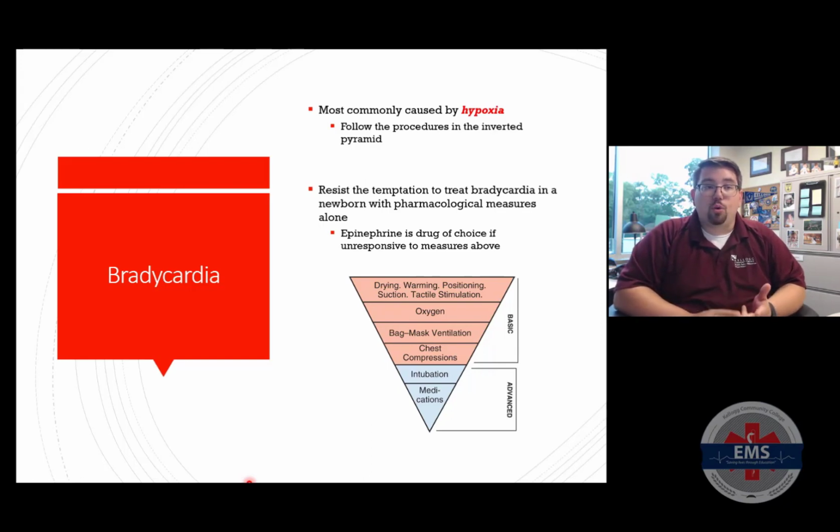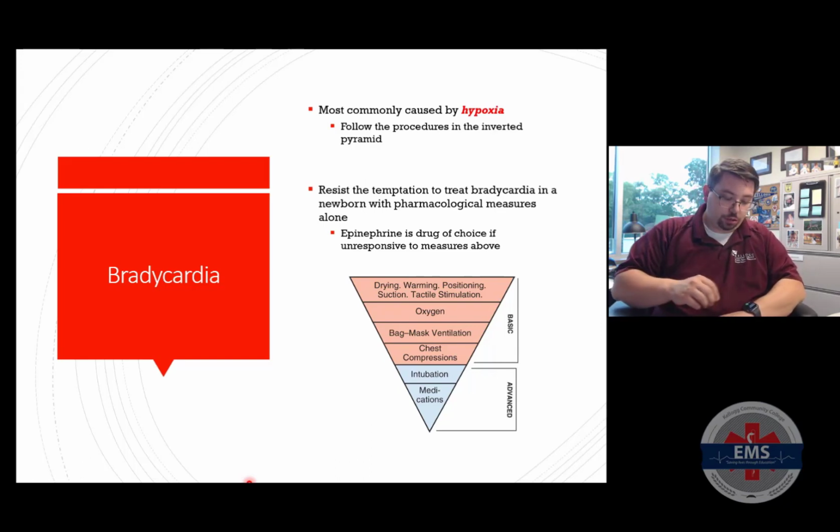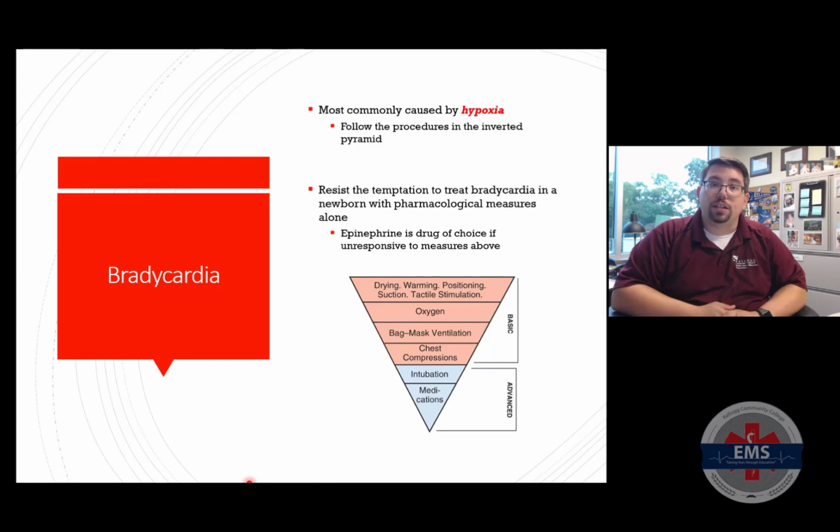Those include drying, warming, positioning, suctioning, tactile stimulation, moving to oxygen, either blow-by or bag valve mask ventilations if our heart rate is less than 100, and then chest compressions if our heart rate is less than 60. And again, that's at a 3-to-1 ratio, 3 compressions, 1 rescue breath. From there, if that doesn't work, we'll continue to be aggressive treating the hypoxia by moving with intubations early, and we are also going to go ahead and consider medications. If that's the case, epinephrine is the drug of choice if they're unresponsive to the above measures.